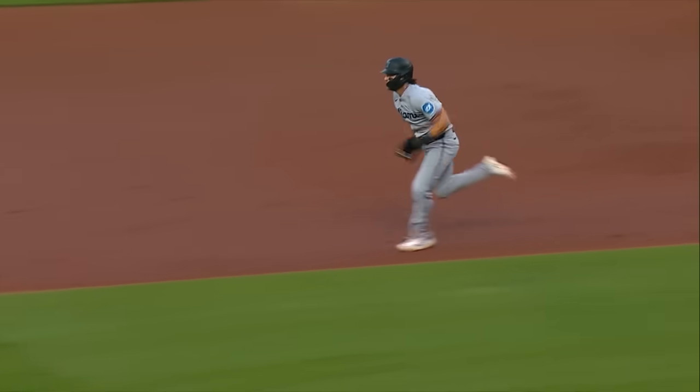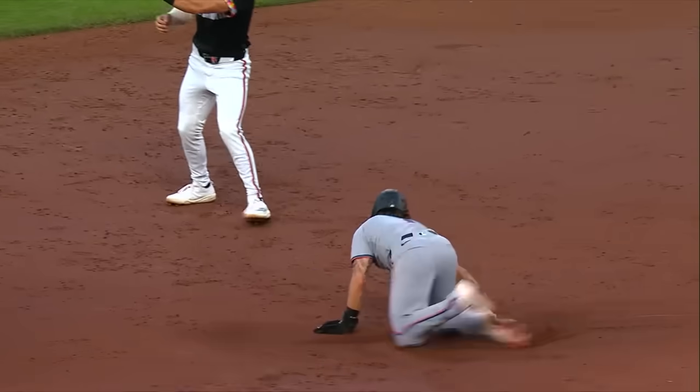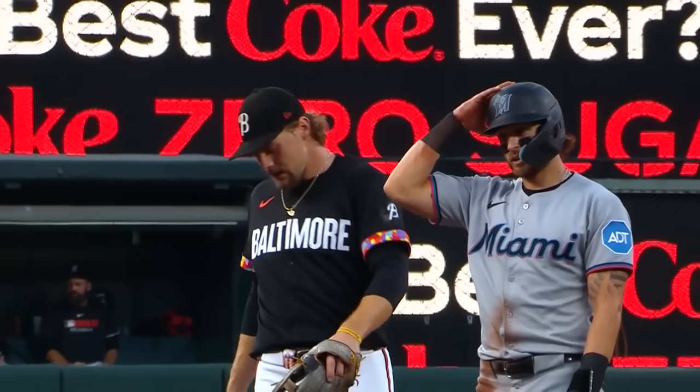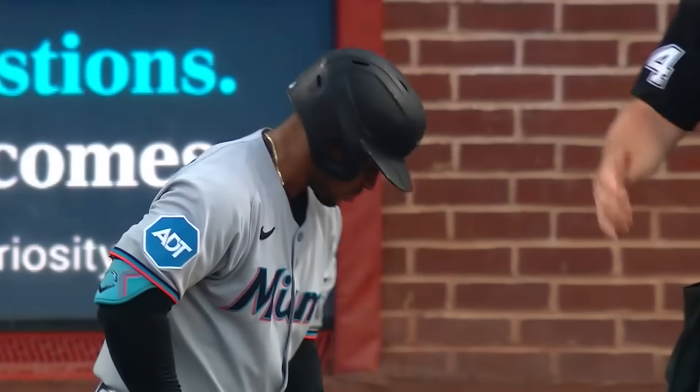That's heads-up base running. That is good heads-up base running. He knows this place a little bit. Only played 8 ball games here in Baltimore, but at least you want to be aggressive. You don't want to go halfway. He went back and tagged up. That was pretty good. Twice through the order now.